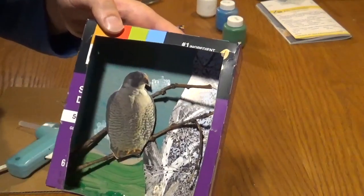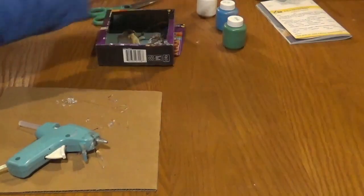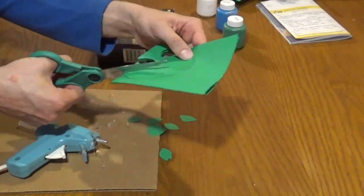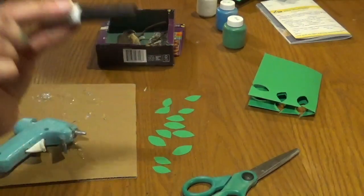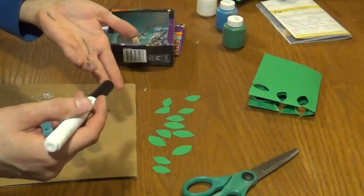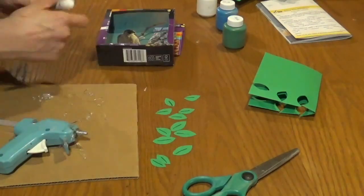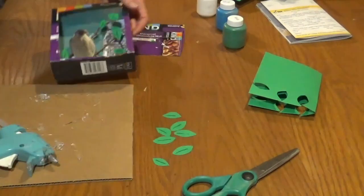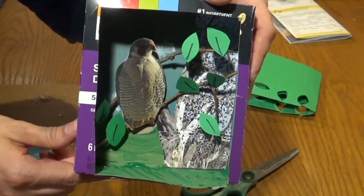I would like to add some leaves onto that branch, so I'm going to cut a few of them out of some green paper. Now here's where I'm going to use some markers. You can really go crazy with all kinds of art materials, and I'm just showing you a few techniques that you can use on top of each other. But if you have something flat, you can add extra details with marker. Alright, it's coming together pretty nicely, huh?